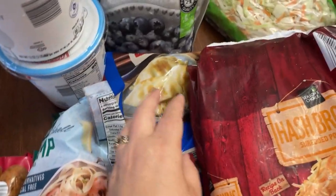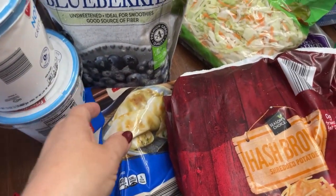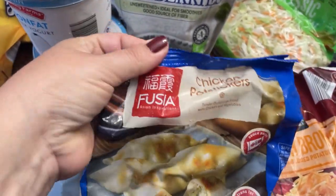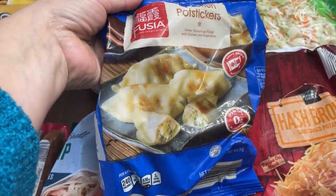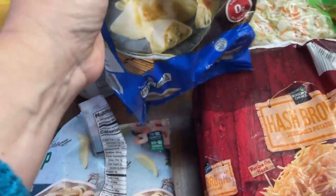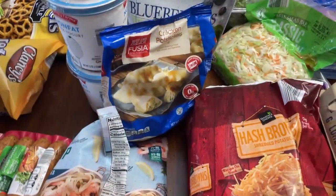And then I was watching a YouTube video, because that's where you learn all the good stuff, right? And they had bought these chicken pot stickers at Aldi, and she was saying how much they liked them. So I thought, well, I will try that. So I grabbed a bag of those.